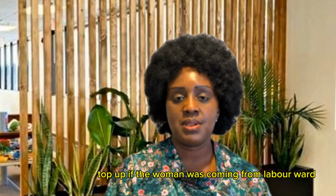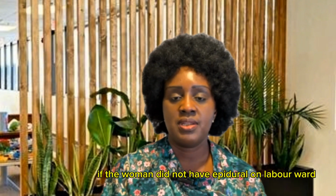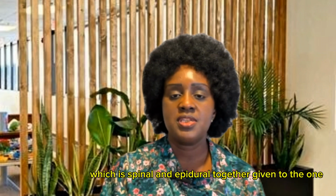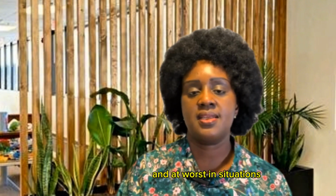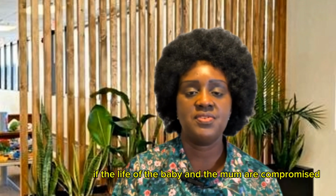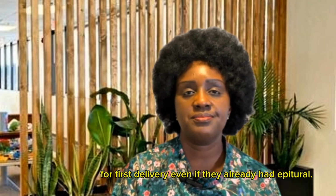if the woman was coming from labor ward with an epidural already, or spinal if the woman did not have an epidural on labor ward and is just coming for an elective, and combined spinal epidural, which is spinal and epidural together given to the woman. And at worst, in situations where they have to save the life of the baby and the mother, they will give general anesthetic if the life of the baby and the mom are compromised for first delivery, even if they already had an epidural.